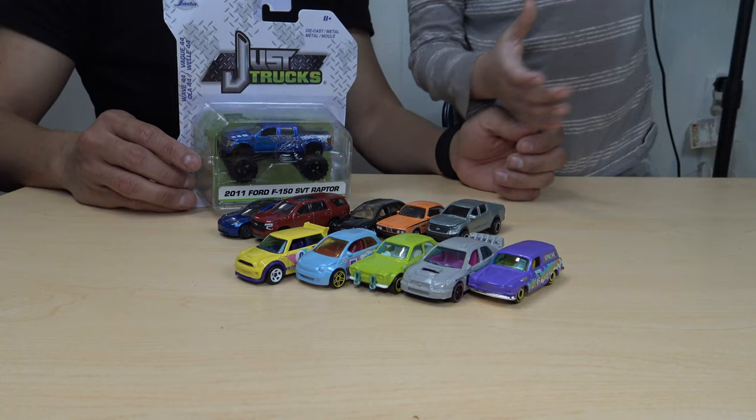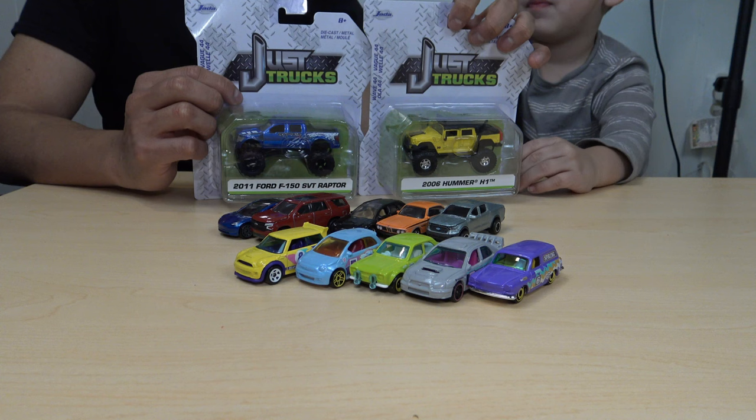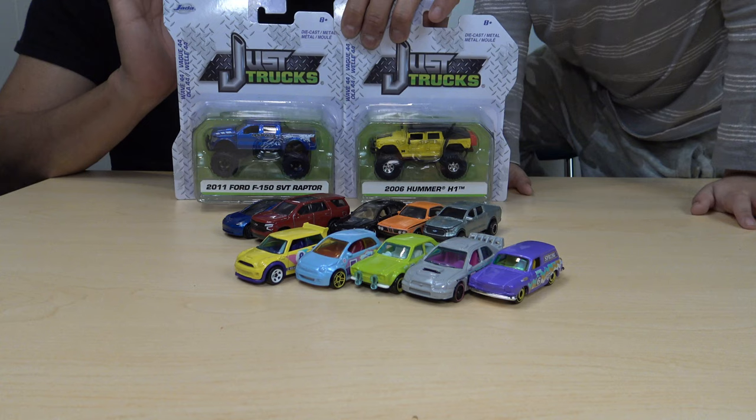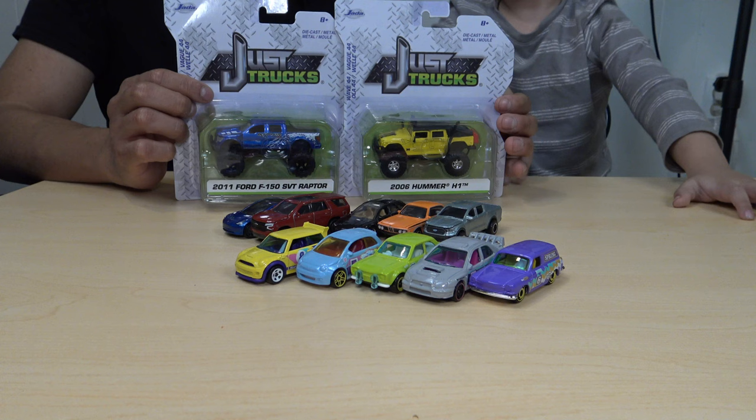We actually have big plans for this year because what we're trying to do is, since we can't get cars here on the East Coast, we're going to try to go on a road trip across the country to Florida, maybe. Go all the way down through all those states and find Hot Wheels and see what we can find. That's going to be our plan for the summer.